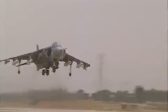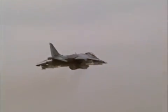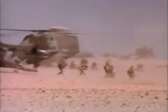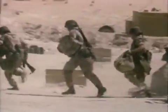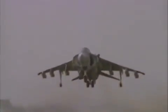During the 1991 Gulf War, Harrier units were the primary source of close air support for Marine ground force units. During the opening phases of Desert Storm, the Harriers flew strike missions deep into Kuwait, attacking storage facilities, artillery positions, and other vital targets. Once the ground war began, the Harrier switched missions and began providing close air support for Marine ground forces during the liberation of Kuwait.